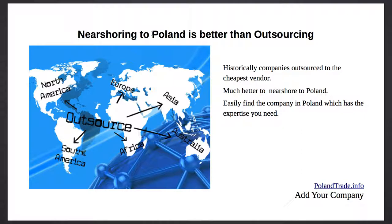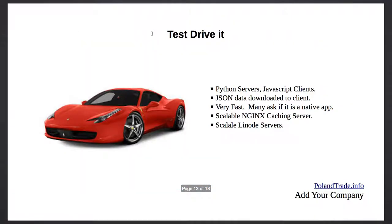There's also goods and services. So there's also services in addition to the goods that are tracked in the customs offices. Historically, people would just outsource anywhere. Now companies increasingly like to nearshore. In fact, Poland's five largest trading partners are in Europe, and often they prefer to outsource to Poland. So in order to do that, they need to find the Polish company that has the goods and services that they want to buy, and that's why this directory will help.